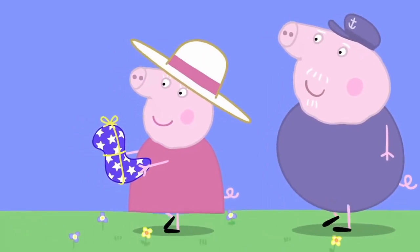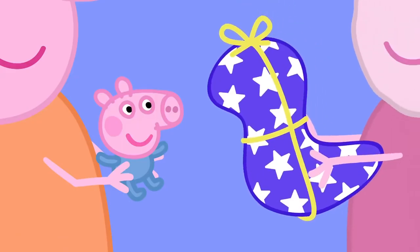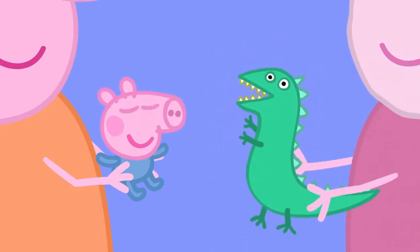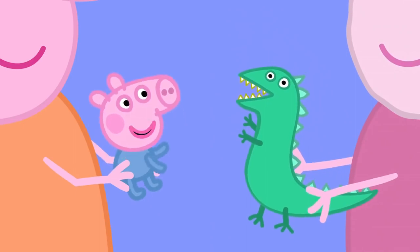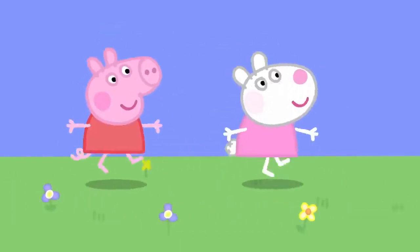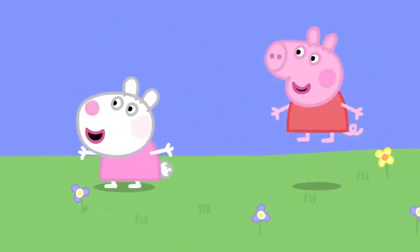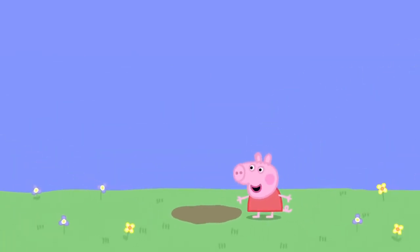And Granny and Grandpa gave George a very special present. Can you guess what it was? Mr. Dinosaur. That's right. And you and Susie were running and jumping around. Then one day you saw something amazing. Muddy puddles!